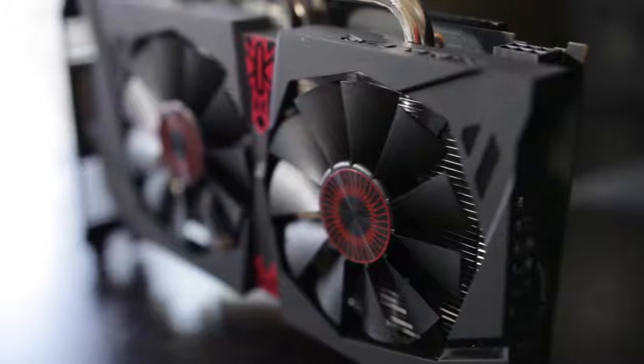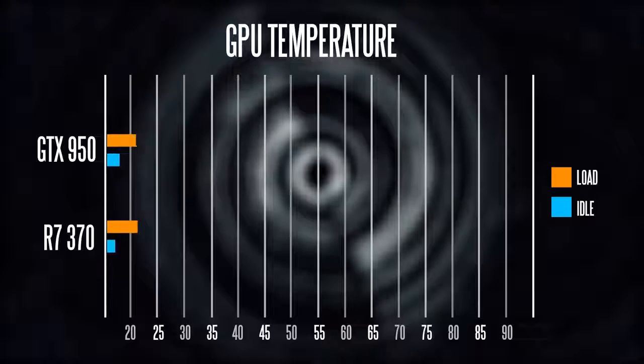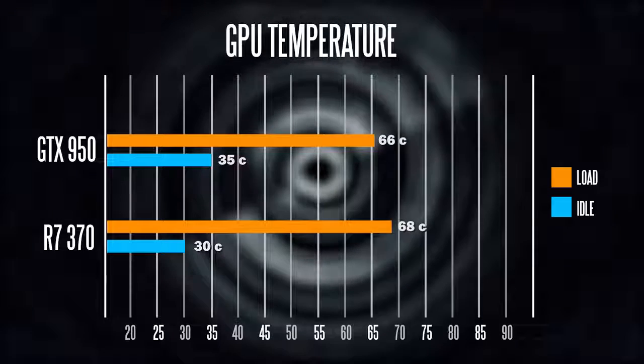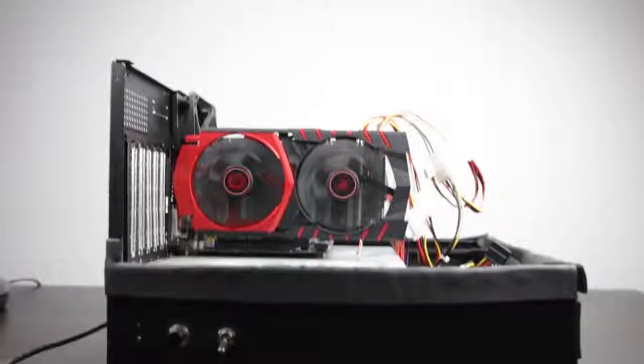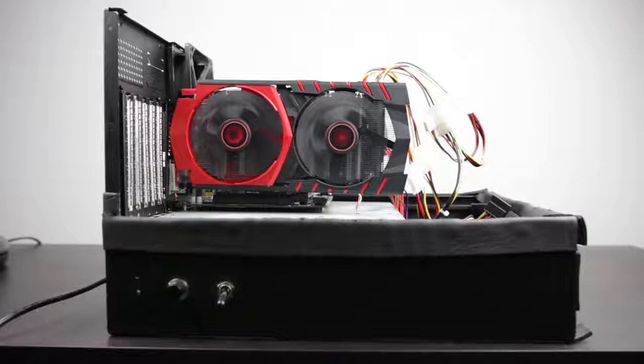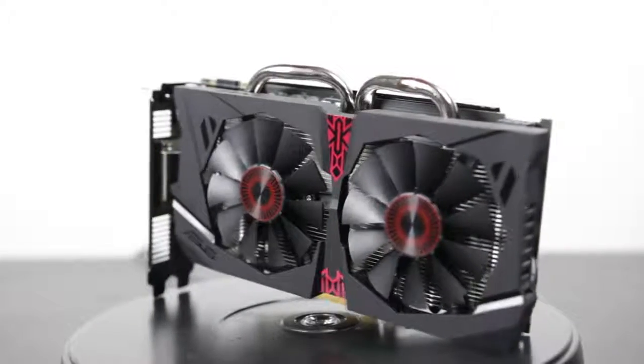Now, in terms of the cooling performance, both these cards are fairly similar. If you overclock them, you're not going to get really an advantage from one card over the other. Additionally, both cards have the ability to actually turn off the fans when not in heavy load use, so that's excellent if you want a pretty quiet gaming rig, especially if you do a lot of casual gaming.